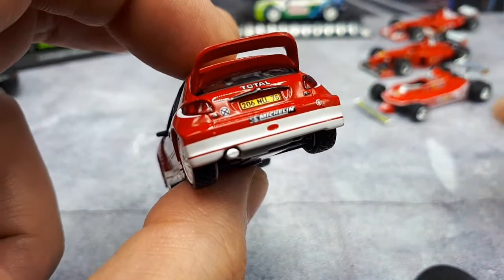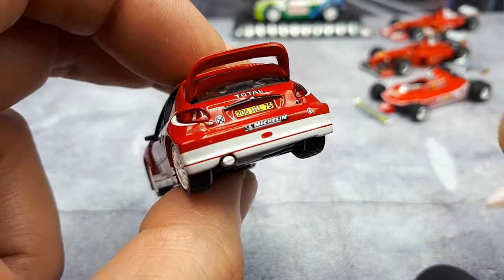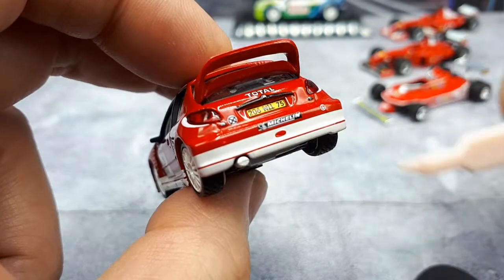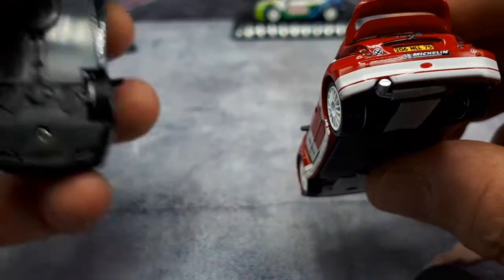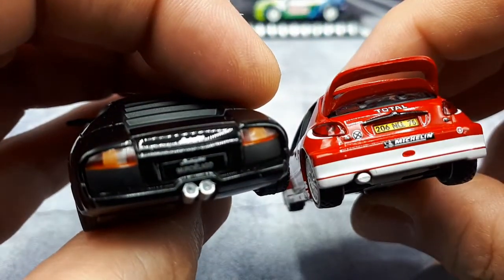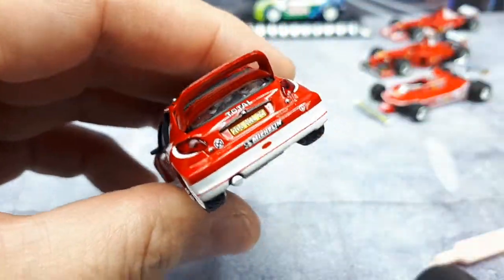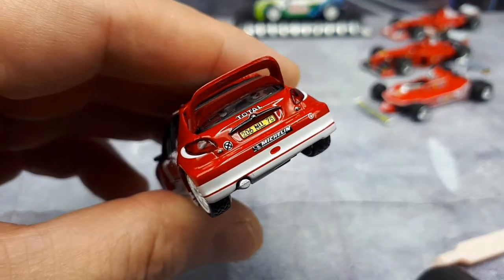Oh, so here, this is what I'm talking about. Look at this exhaust tip, which is weird because this is the same company. This is the flat exhaust tip, right? But CM's road car, you know, they have some depth to it. So I'm not sure what's going on with the management decisions there, if they changed for the better or for the worse.